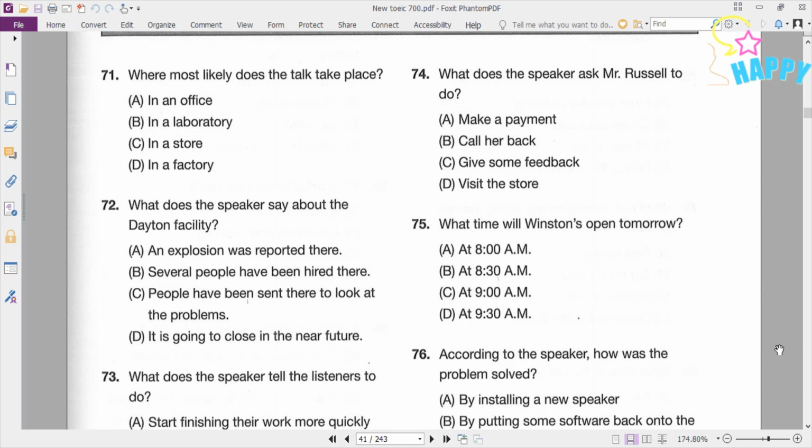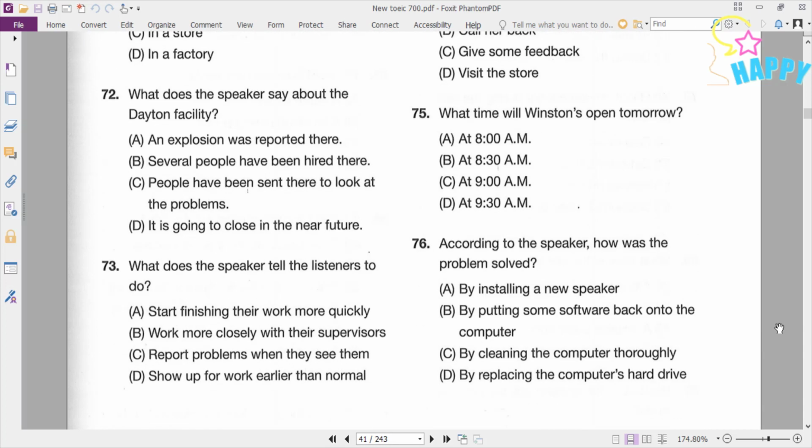Number 74. What does the speaker ask Mr. Russell to do? Number 75. What time will Winston's open tomorrow? Number 76. According to the speaker, how was the problem solved? Go on to the next page.